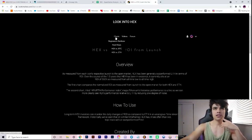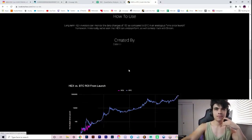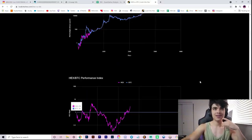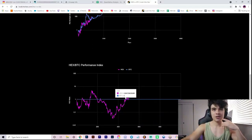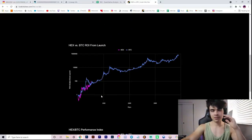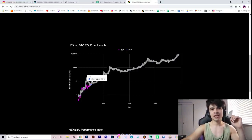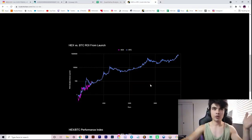And just for fun, let's go ahead and end on the HEX versus BTC, because we have completely blasted right through that. As you can tell, we were kind of choppy, consolidating around this level of equivalence on par with Bitcoin's ROI from launch, and now we just kind of had this spike, whereas it took Bitcoin like a month or so to have that spike from where we are today.